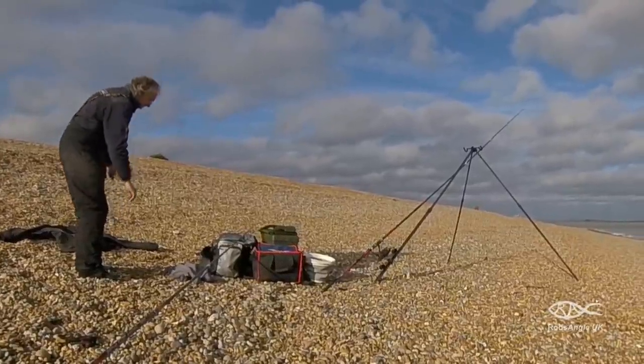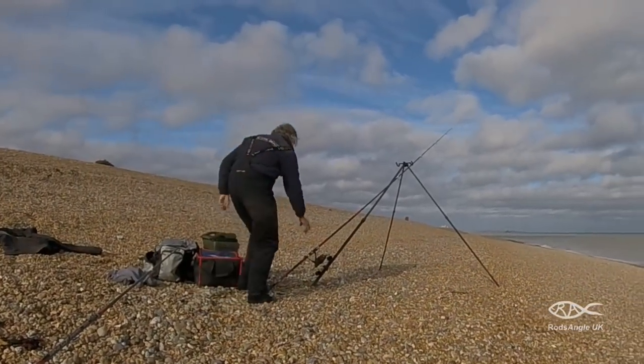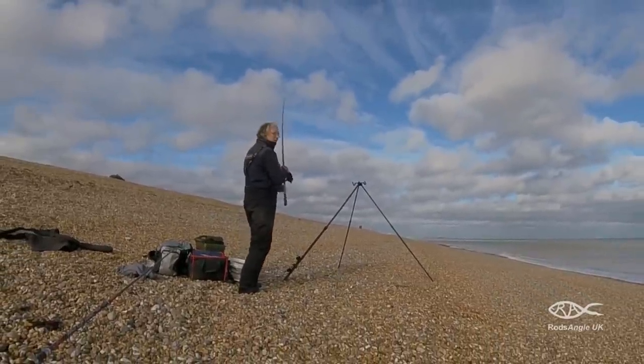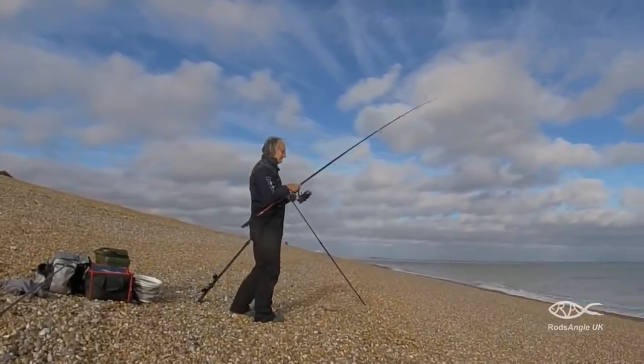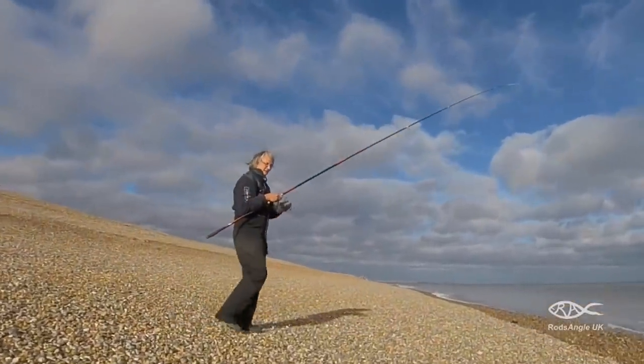As is often the case, I get a bite while setting up the second rod. Suspecting it's a whiting, I'm not in too much of a hurry to deal with it. The tide is coming in, so I haven't set up too close to the water's edge.